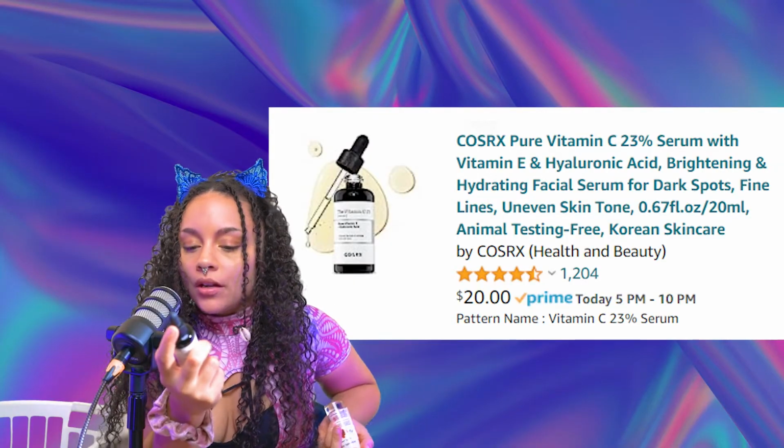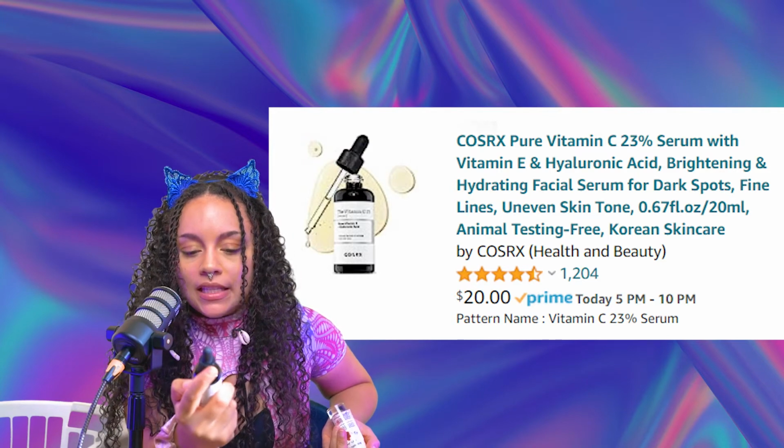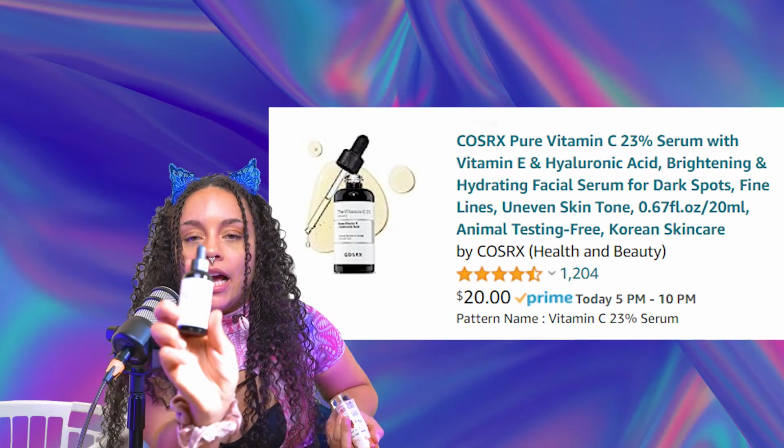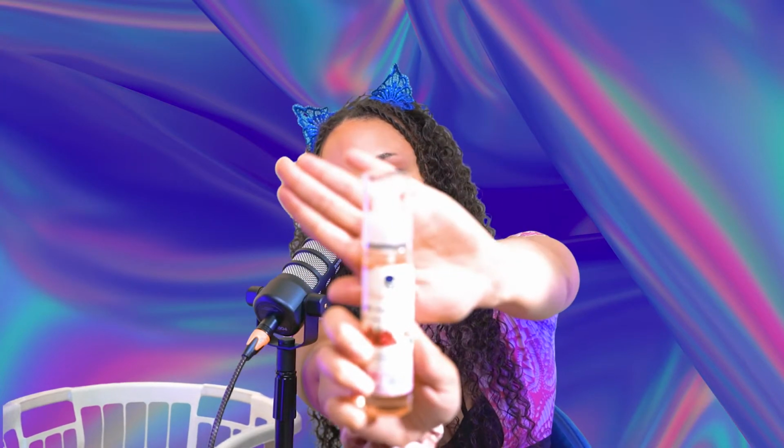This is just something nice. For the face, I wasn't really keeping my face oiled. So this year I plan on keeping my face oiled. I have one Cos RX, the vitamin C2 serum. So this is a super vitamin E hyaluronic acid. I plan on using that. And additionally, I have a gifted aromatic argan oil with rose oil in it. Thank you to my sister Maya, who just got back from Morocco and gifted this to me.